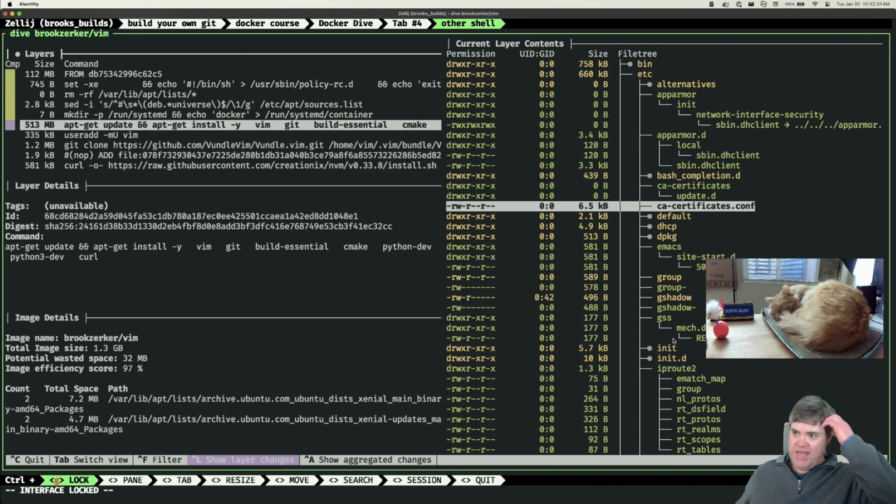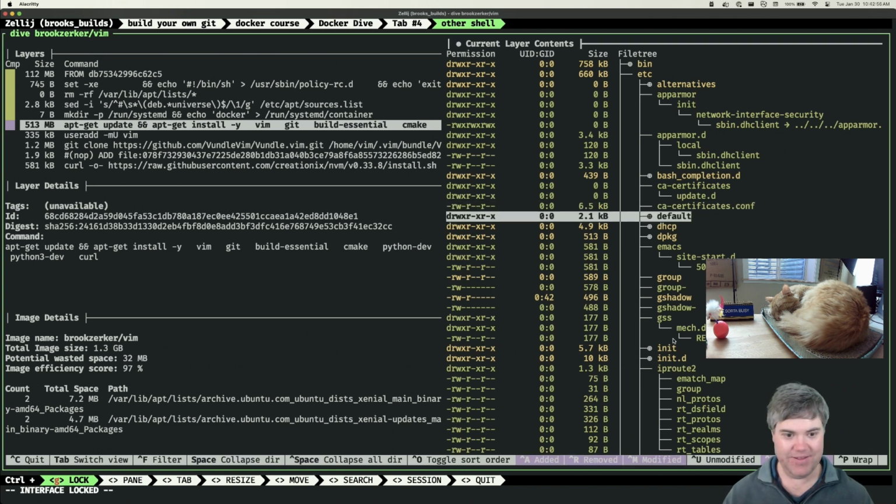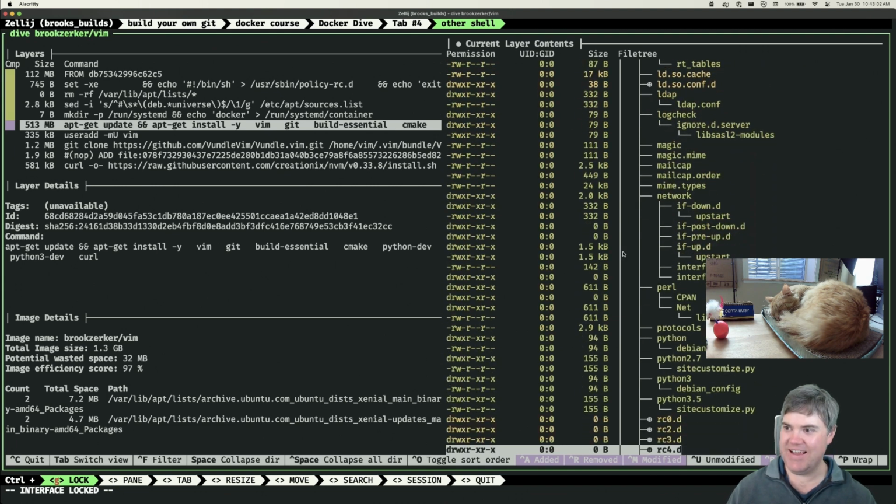This one was mine, I believe. apt-get update and apt-get install -y vim git build essential. Okay, so this one is mine. So I did the silly thing where you just install a bunch of stuff and then you don't clean it up, because why would you ever do that? This makes it a lot bigger. And as you can see, all of these files, everything gets updated, because I updated everything. Now I did only install Vim, Git, and Build Essential CMake. That's just a small amount of things.